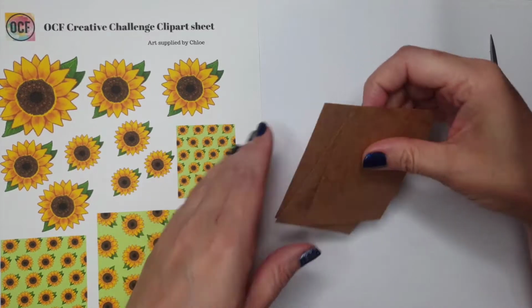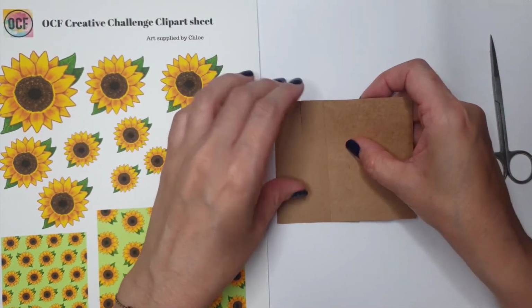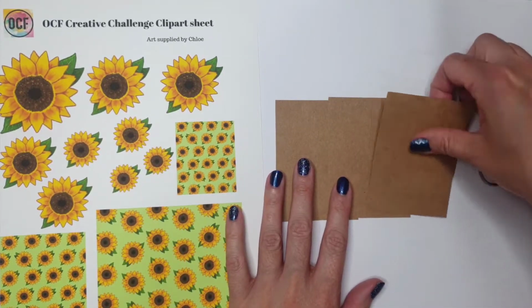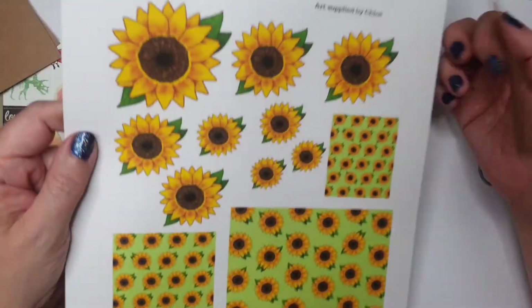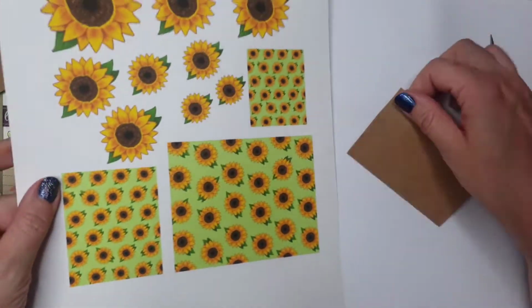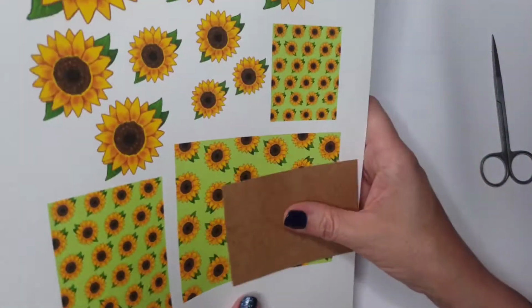Ice cream. So this is going to be the June ATC because I've gone back in time. I don't care that it's late. So I'm going to be working on craft card today just because it's such a bright theme. And we're going to be using Chloe's printout, which is totally free. And I think I'm going to be using this as my background first.